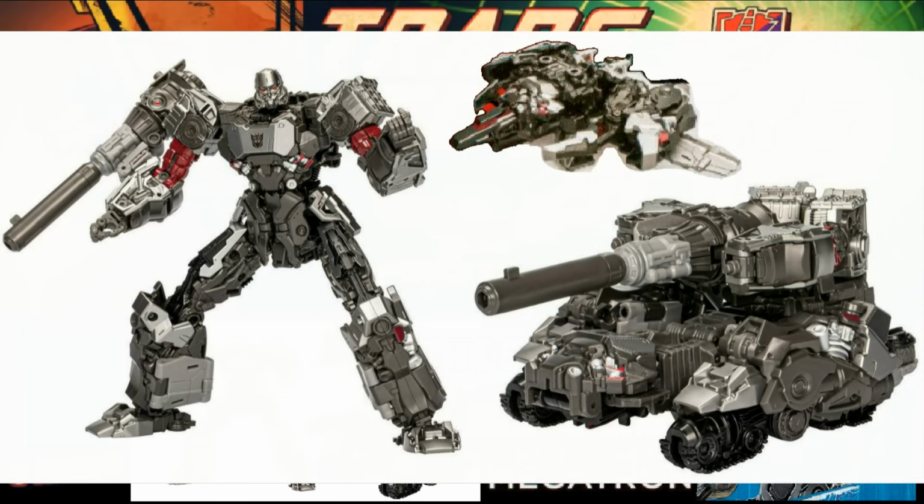MSRP on this is going to be $54.99. So still keeping the old MSRP from last year. No price increase, thank goodness, going into 2024. And it is planned to ship out February 2024.